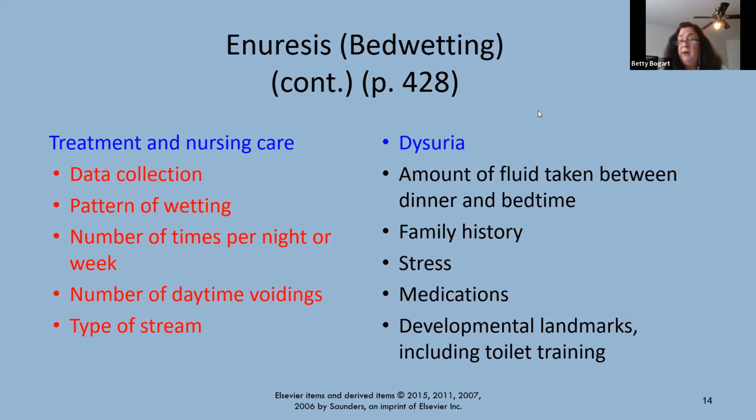Now, it could be familial. I mean, mom could have been the one who's a bedwetter, or dad, and now this child is too. So it could be. And remember, stress. Stress can do a lot of things in children. It regresses them. What do you do when you're younger? You urinate in a diaper, right? So they forget to get up. And medications can cause this.